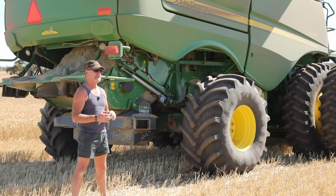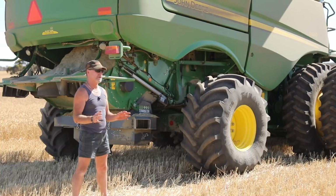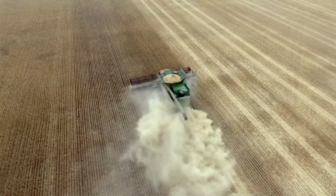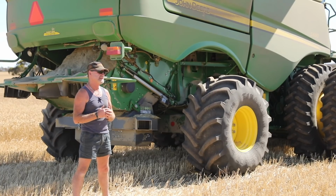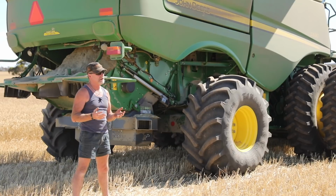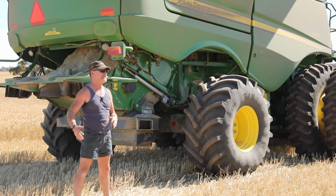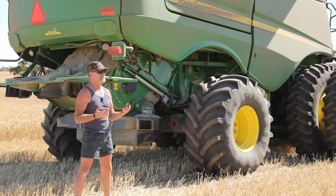I've got two headers, I want to get two terminators going and I want to put everything that I grow through them. Obviously the less seeds, less resistance. That's what I'm aiming for, to get my chemical bill down. Every farm's different, every situation's different. Some people run stock, some people don't run stock. I don't care about what comes out of the back of the machine for animals. I want it all smashed up to bits. For me, it's the perfect fit.